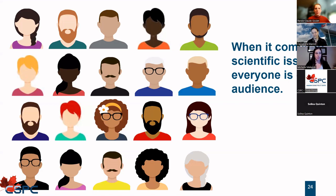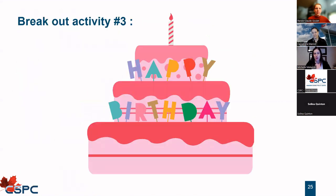And to do that, we're going to start with another breakout activity. So Trudy, if you can put everyone into 3 groups again for about 5 minutes. What we're going to be doing is your facilitator is going to guide you through planning 3 birthday parties. And when we come back from that, hopefully we'll understand why the general public is actually such a terrible audience.